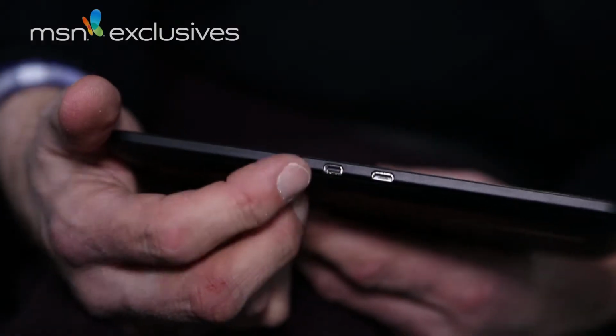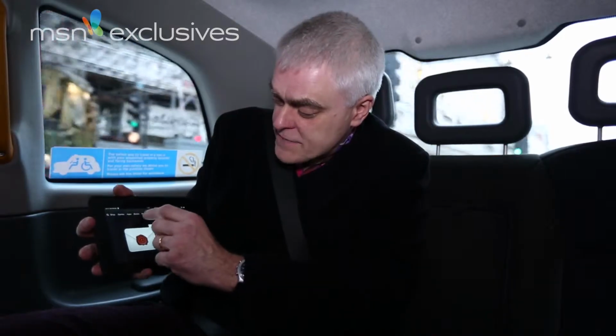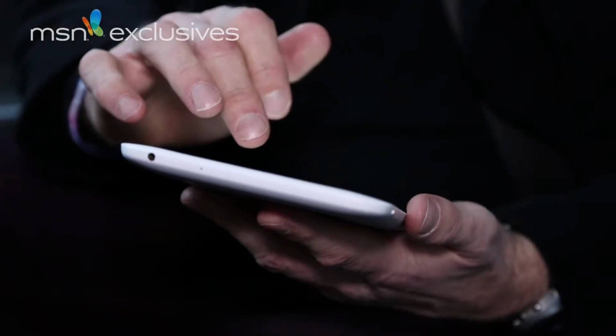You can hook it up to your TV by micro HDMI and obviously use facilities like Amazon's Cloud Player. You also get a pretty comprehensive selection of apps, although note that these are from Amazon's own store, not from the Google Play one. It's not quite as comprehensive. Pretty soon you'll probably notice one or two gaps.